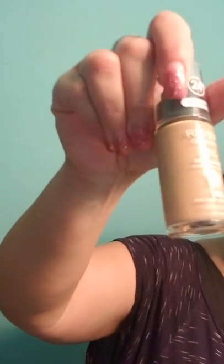I'm going to start off with my favorite foundation of all time. I've said it like a million times, the Revlon Color Stay line. Right now, I'm in the Natural Tan, number 330. I've been kind of going back and forth between that one and the number 320 True Beige. As a matter of fact, I might even do the True Beige today instead.